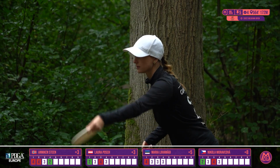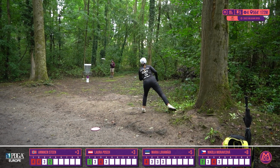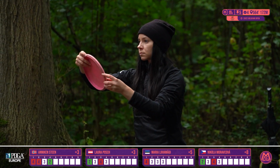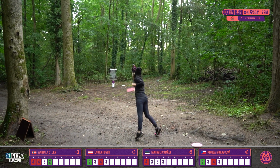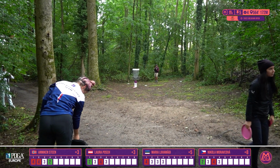Anniken for birdie here. Chance to get that outright lead back. Oh, comes up just a little short and left or right on that jumper. But easy par, so. Just a little short on that jumper as well for Maria.